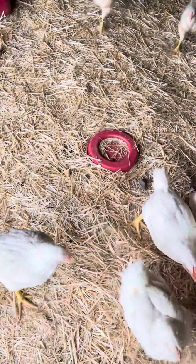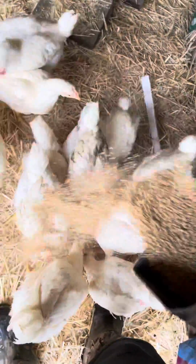Alright, what do we do next? Oh, that's right. The bag without the corn in it for the baby meat birds. These guys are hungry too. They probably don't want to go back in. So I'll just dump some right here for them. Alright, Cobra Kai, get out of here. You guys don't know why I named her Cobra Kai. She was really possessive over her food when she was a baby 2 years ago. And we thought she was a rooster, but I guess she's not a rooster. Set this down real quick. Lift this up.